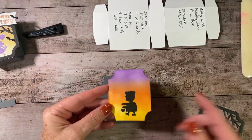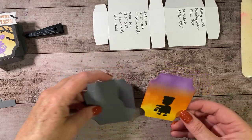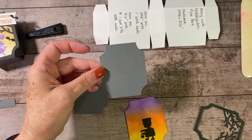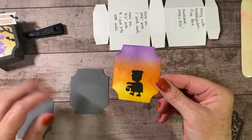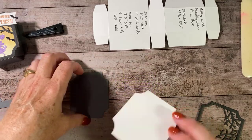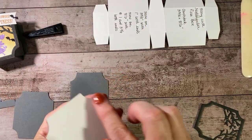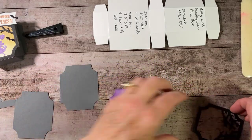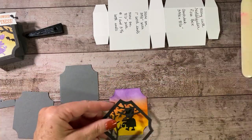Liquid glue holds really well, but it does not hold instantly. Now you could use tear and tape, or you could use Stampin' Seal Plus, or if you have some of the old fast fuse, that would work really well too. Okay, so I'm going to hold that for just a second. All right, now I'm going to set those aside to dry.